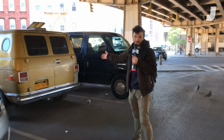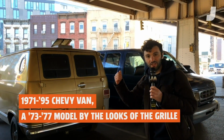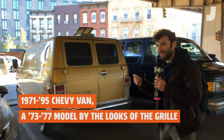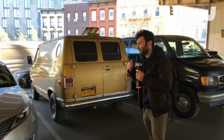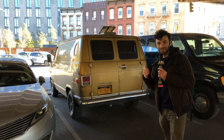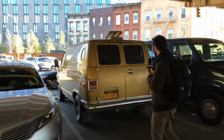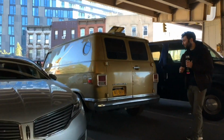Here's our last one. We're going vanning. This is owned by a guy who works just across the street. I was just talking to him right before we filmed this. If you're wondering, hey, I wonder if a guy who looks like Lemmy from Motorhead with long hair and at least one face tattoo owns this thing, you are correct. That is exactly who owns this vehicle. I think he works at a tattoo shop. I can't say for sure.